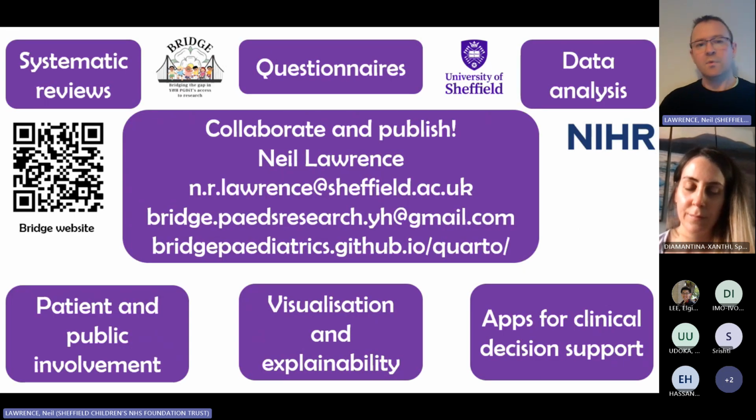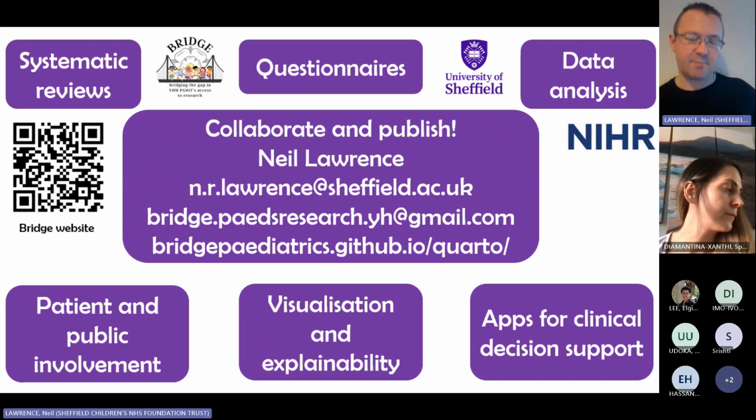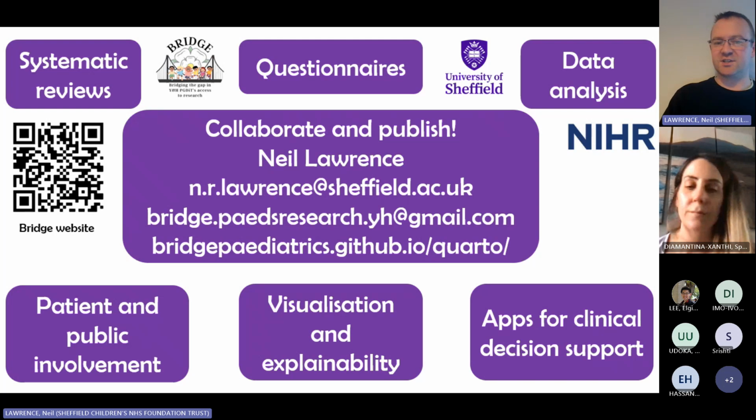So I think there are loads of ways to do research for free: systematic reviews, questionnaires, data analysis of publicly available data sets, PPIE, visualization projects and AI explainability, and getting into creating your own apps or getting someone else to create an app for you and then applying it in clinical practice. And that's where we can collaborate and publish across the region.